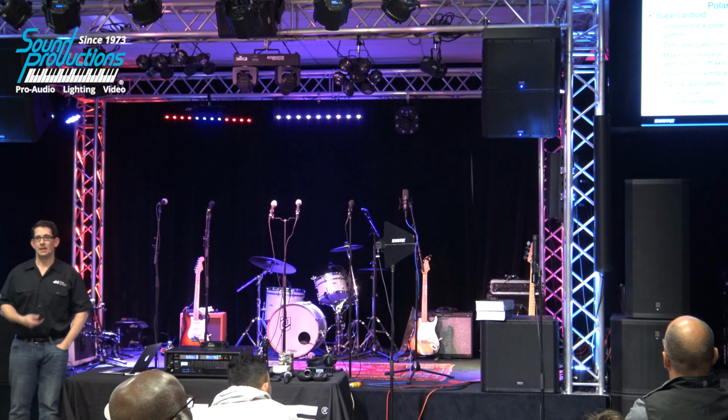So with frequency response, this is going to tell us obviously what the microphone will respond to frequency-wise, what it won't respond to, and really with what accuracy, or if it's a little bit extra sensitive.